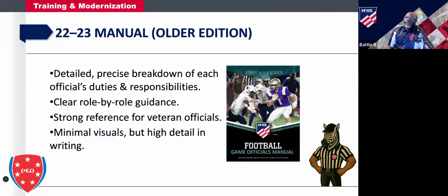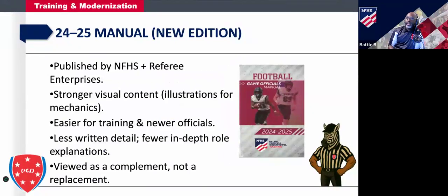Right? So this was published by the NFHS and Referee Magazine. It has stronger visual content, easier to train new officials, which, hey, is where you're supposed to stand. It is less detailed, with fewer in-depth role explanations, viewed as a complement, not a replacement. So I offer both. One, so you can actually learn what you're supposed to do, and the other one, so you can see some things. They don't tell you a lot at all.